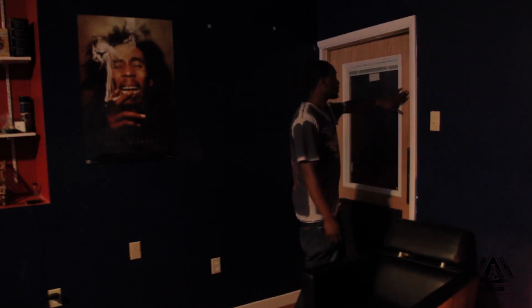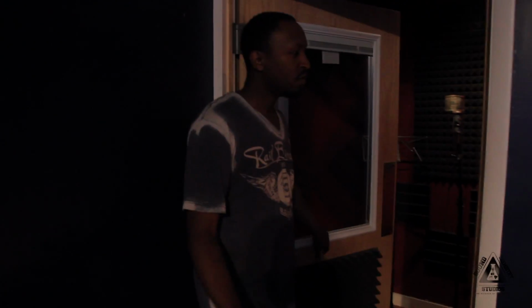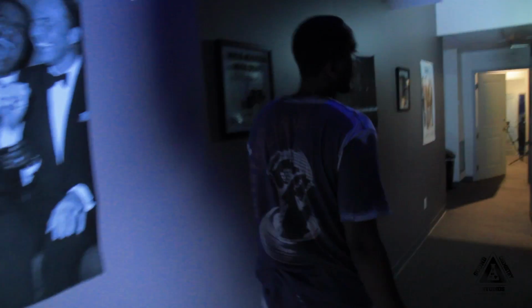Let me show y'all the booth over here. This is a little vocal booth, something for one person. Nothing major. The Red Room has a much bigger booth for groups and stuff like that, for vocal recording. We can take y'all over there to the vocal room. Nice little artwork on the wall. It's a nice environment. Ain't no rah-rah, ain't a whole bunch of people in your session. You come in, go in your session, zone out. Ain't nobody coming to disturb you. Free parking, security, it's a nice spot.